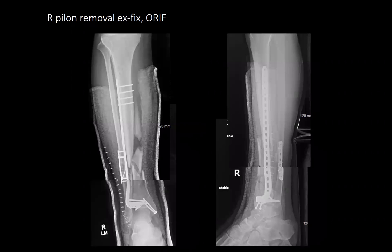And there are papers that show that adding something to prevent varus collapse does help prevent varus collapse. Is this something you will bone graft in 6 weeks? Well, I would certainly consider it, Dave, depending on the X-rays.